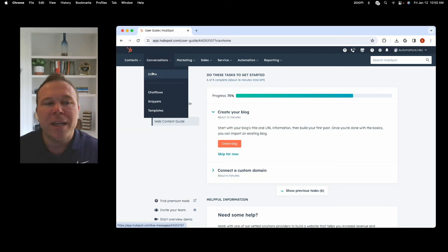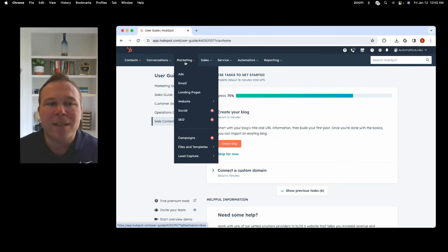Another cool feature is the chat flow. So you can set up the live chat on your website, and you can also integrate with your Facebook and Instagram Messenger. So all of the leads that come in and message you, they'll automatically go into HubSpot and be created as a contact.